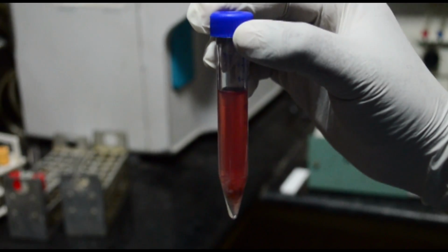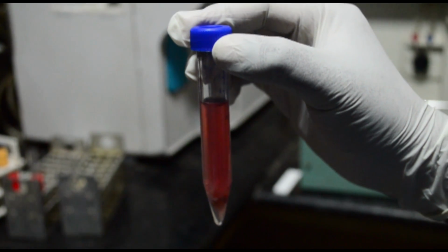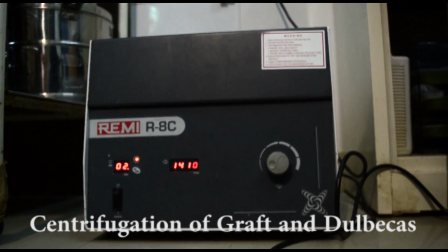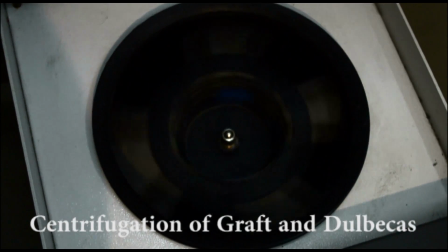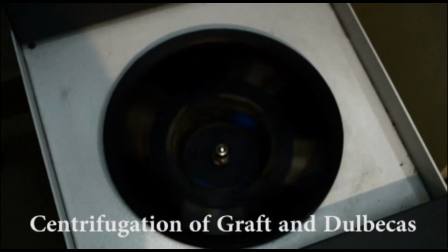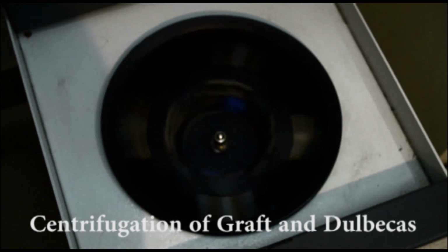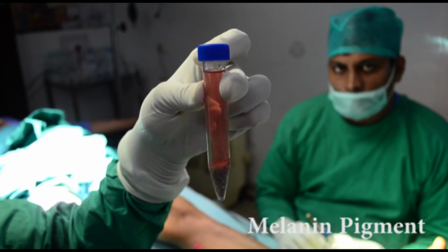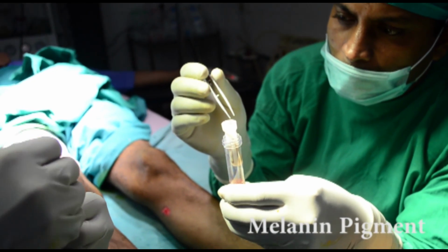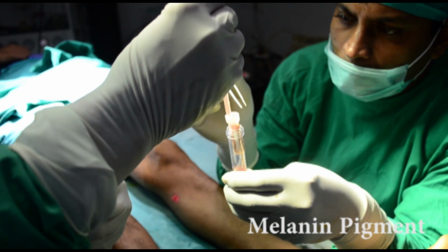We neutralize it with anti-trypsin and Dulbecco's media. So after neutralizing this solution of trypsin, we put it in a machine called a centrifuge and centrifuge it for a few minutes. This centrifugation is important to separate the melanin pigment from the skin. Sometimes we do this centrifugation two times or even more, so that the separation is good. Now at the end of this, we can see a brown color pigment in this test tube, which is separate from the clear fluid above it. This brown color pigment is called melanin pigment. This is what we have been working hard to get at.